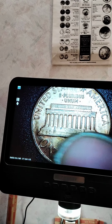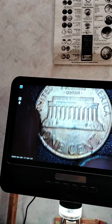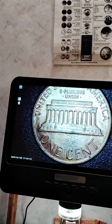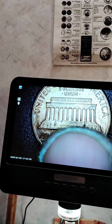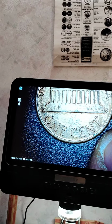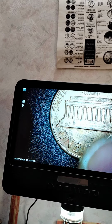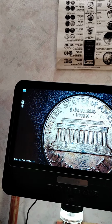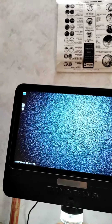We got some doubling in the pillars yet again. And it almost looks like there might have been a rag on this or something. Something put like a print on it. Maybe that's after the fact. Could be. It's got some streak marks, kind of like there's a wood grain going to it a little. And a little bit of chicken pox.